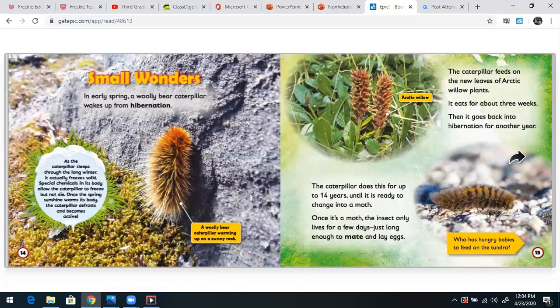Small wonders. In early spring, a woolly bear caterpillar wakes up from hibernation. The caterpillar does this for up to 14 years until it is ready to change into a moth. Once it's a moth, the insect only lives for a few days, just long enough to mate and lay eggs. The caterpillar feeds on the new leaves of Arctic willow plants. It eats for about 3 weeks, then it goes back into hibernation for another year.